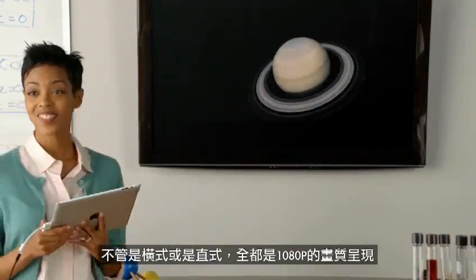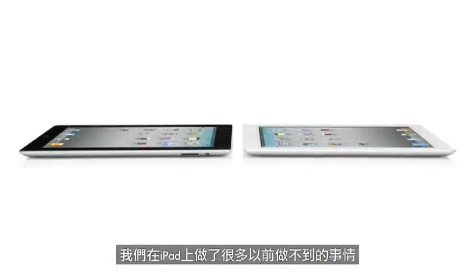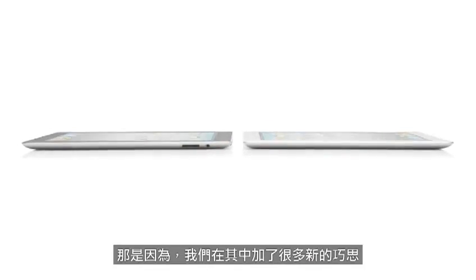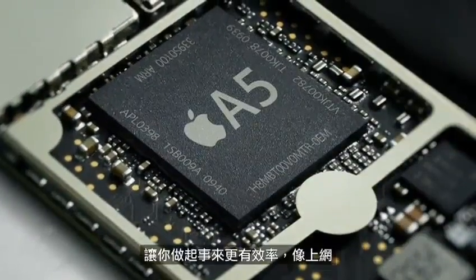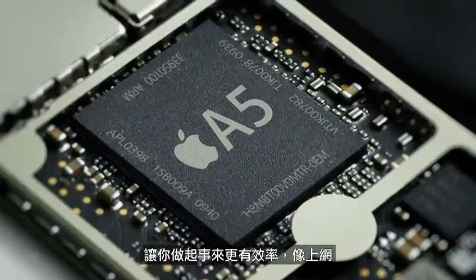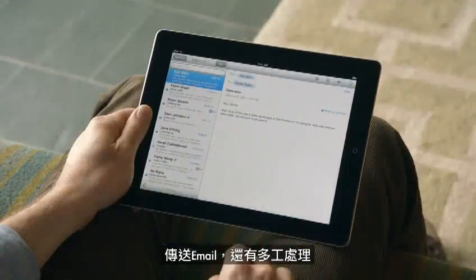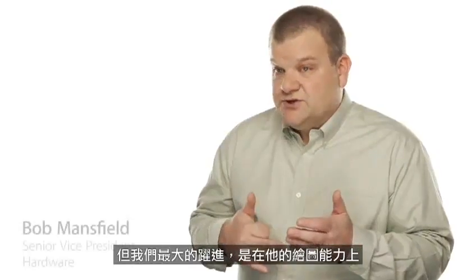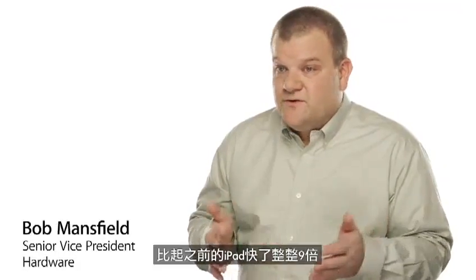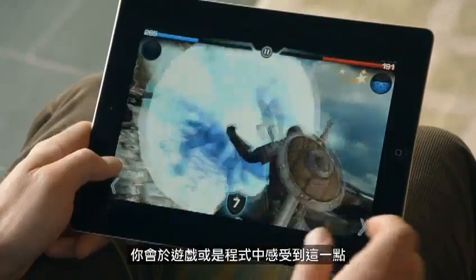We've done things with this iPad that we never could have done before. And it's because there's a lot of new innovation driving it. It starts with the new dual-core A5 chip. That's added a lot more speed to things you do every day, like surfing the web, sending email, and multitasking. In fact, it's up to twice as fast. But the place we've made the biggest jump is with graphics, with performance that's up to 9 times faster. You'll really notice this in games and apps that use a lot of video.